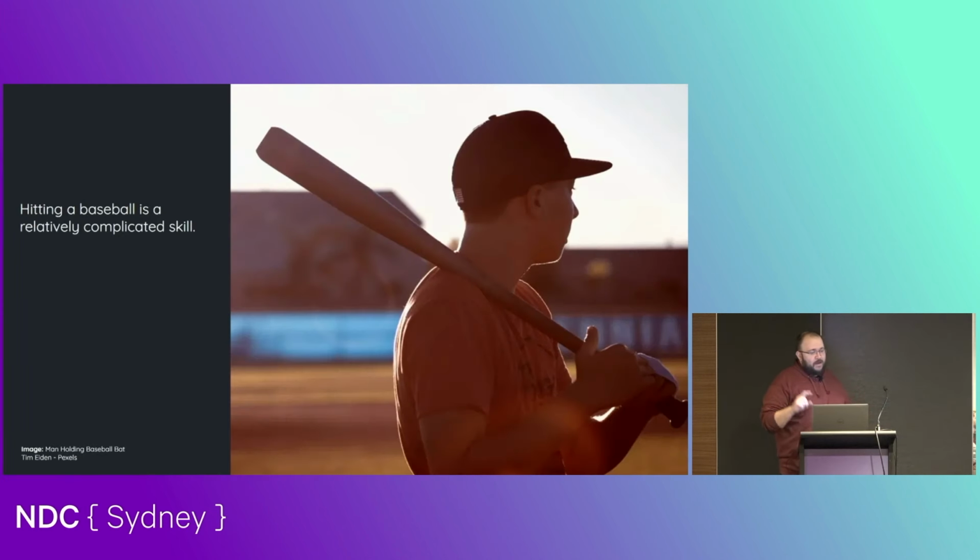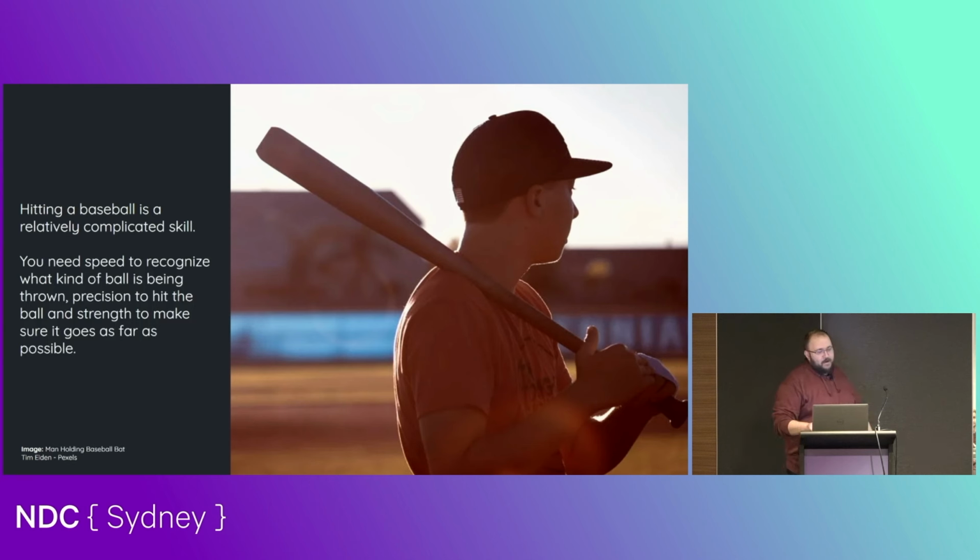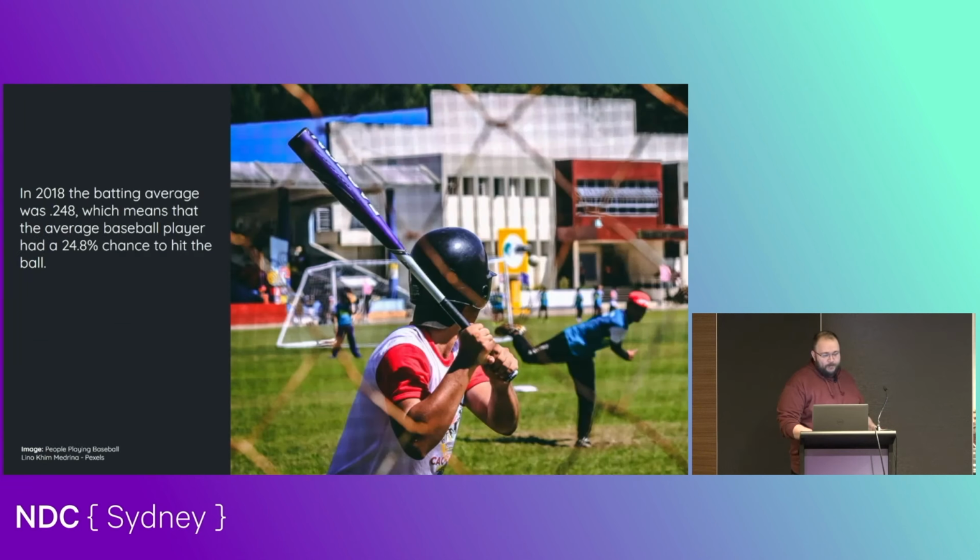So, hitting a baseball is a relatively complicated skill. You need the speed to recognize what kind of ball is being thrown. You need the precision to hit the ball, and you need the strength to make sure it goes as far as possible, right? In 2018, the batting average of baseball players was 0.248. So this means that the average baseball player had a 24.8% chance to hit the ball.